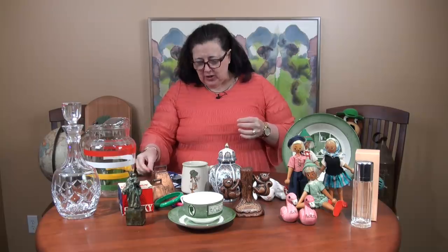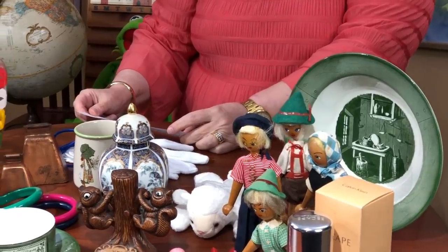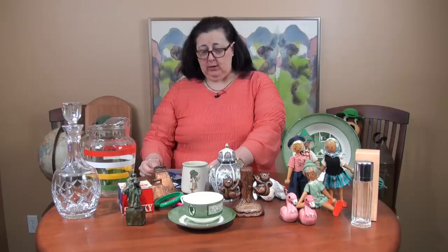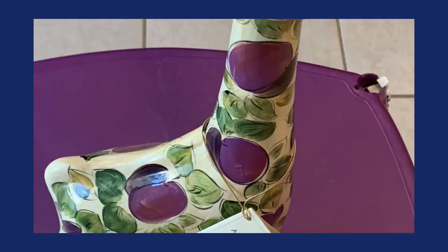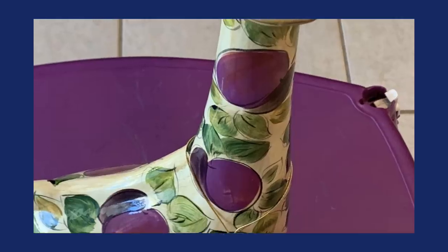So she sends in this question. She says, I won this ceramic plum painted Curvo with a C giraffe at a work auction a few years ago. It has its original tag on it and it's 22 inches tall. I always ask about dimensions. Then she says, I love the purple plums on it. And I think that they're plums, Dr. Lori. Can you tell me? It's really cool. What's it worth?